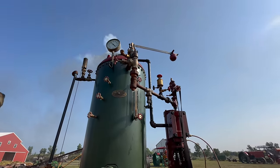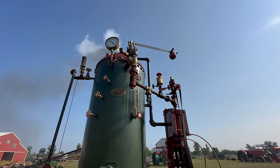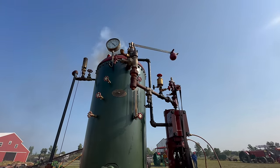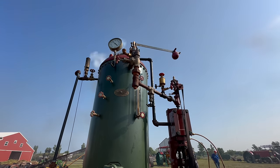That is actually the original pressure relief that was originally installed on this boiler. The guy that sold it to me, when I asked him about it, he went out in the snow and picked it up out of the snow and found it and sent it to me.